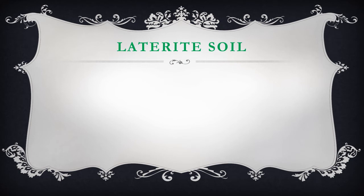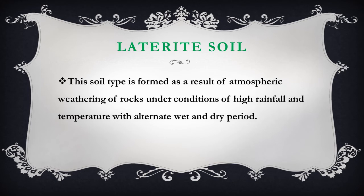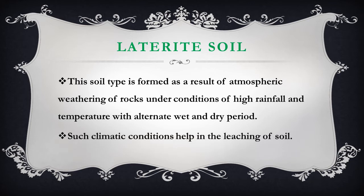The word laterite has been derived from a Latin word which means brick. According to most of the soil scientists, the laterite soil has been formed under conditions of high temperature and heavy rainfall, with alternate wet and dry periods. Such climatic conditions help in the leaching of soil.